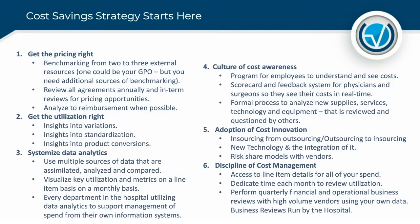So have you got the pricing right? I know everyone speaks about, well, pricing does not really matter as much as utilization, and there's always this discussion. In fact, there's still a tremendous amount of pricing opportunities to get that pricing right. Have you benchmarked from 2 or 3 external resources? One could be your GPO, but you definitely need to have additional sources of benchmarking. A cross-section of benchmarking is absolutely critical, just to get a view from different sources so that you know you're getting the right price.